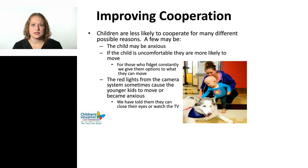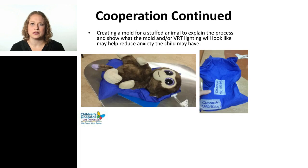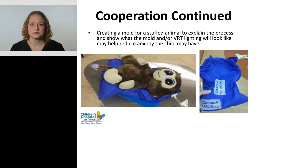The red lights from the camera system sometimes also cause younger children to move or become anxious. We have told them that they can close their eyes, watch the TV, or sometimes we cover their eyes with a washcloth. Explaining to them at their level what we will be doing can also decrease the anxiety significantly. Creating a mold for a stuffed animal to explain the process and show what the mold and/or the Vision RT lighting will look like may also help reduce the anxiety the child may have.